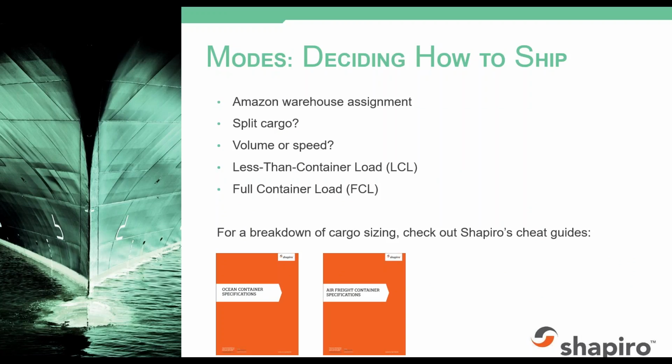So once you've chosen your forwarder, it's time to decide the best method with which to ship your goods. As I mentioned before, there are two options, air freight and ocean freight. In general, air freight will be more expensive because you're paying for faster transit. There are direct and indirect flight options, which may present more flexibility from a cost perspective, but in general, you can expect to pay more for air freight. With ocean freight, you can use less than container load or full container load.